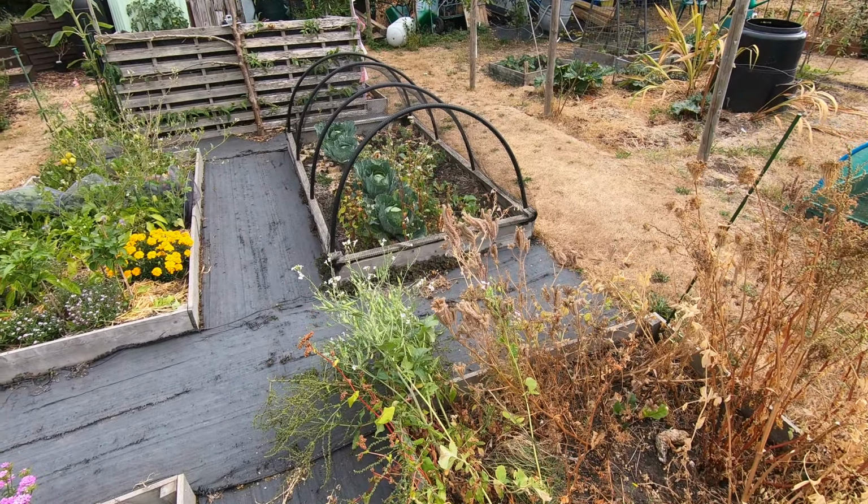We have a sunflower head. So that's taller than me, so that's heading up towards 7 feet now. That's doing quite well. So the tree lilies are out.